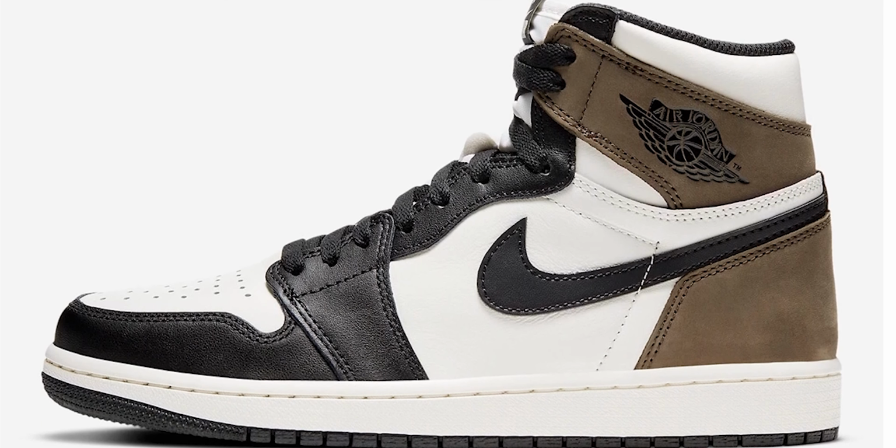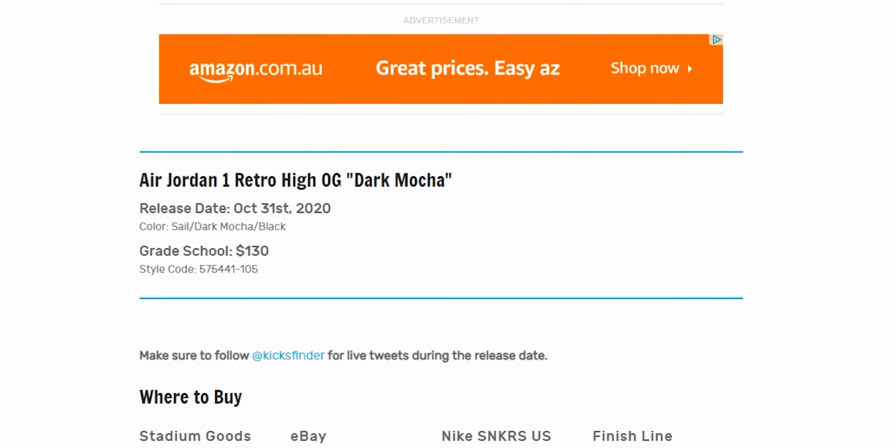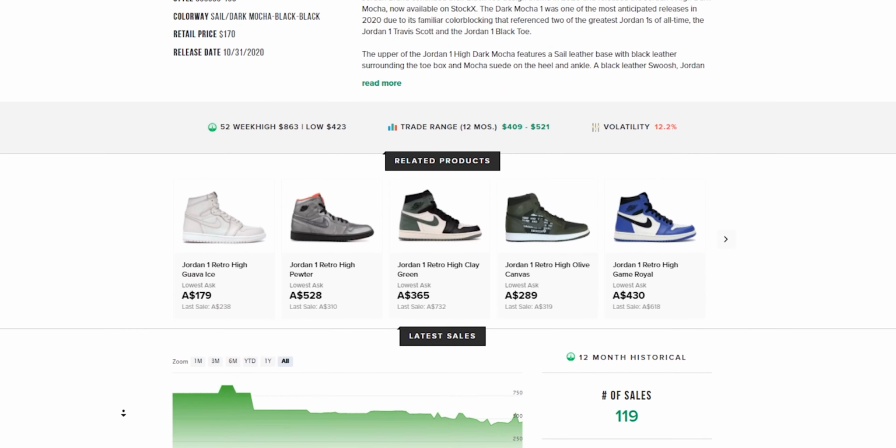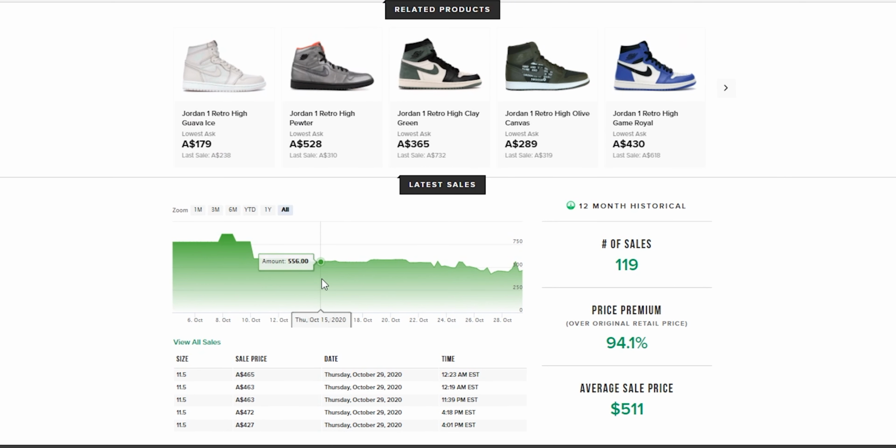So let's go straight into the resale predictions of the sneaker, because currently on StockX they are hovering around 450 Australian dollars or 300 American dollars. They're currently reselling in that ballpark for pre-sale prices, so do expect that those prices will drop significantly at the time of the release, which will be in about 2 to 3 days from the time of this video coming up. 450 bucks, around 370 bucks Australian, of course, that I'm talking about. That is going to drop a little bit.